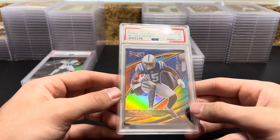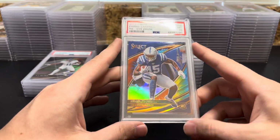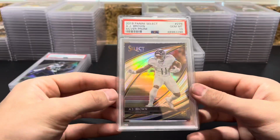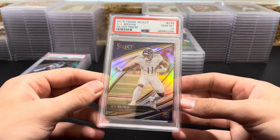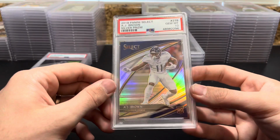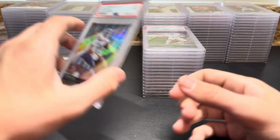Again, this is great. Field level Parris Campbell. Would love for him to stay healthy. I think he's good. I think he's really good. Dude can't stay healthy. This is a card that's definitely appreciated. A couple of these are going to be, how about a field level silver of A.J. Brown? So there's going to be some Metcalfs here. I didn't get 10s on those, I don't believe, but I think these have regrade potential. But these have definitely skyrocketed since I sent them in last, that's for sure.